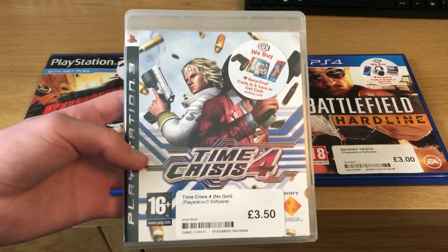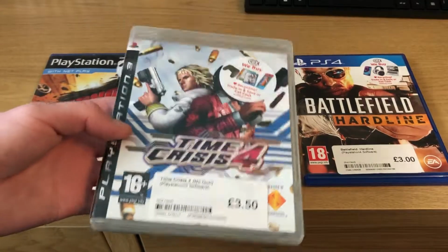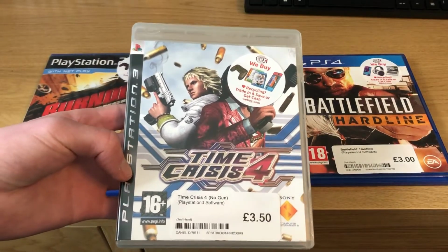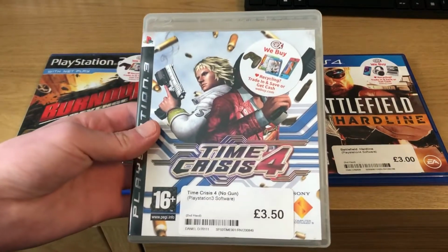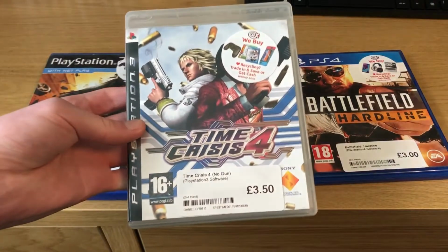I was talking to my mum as well, saying to her how much I really wanted it. And she suggested I buy it, but obviously I'll need to get a PS3, maybe for my birthday or something, so I can actually play it. And this is the game that actually is the reason why I want a PS3 so badly. This game was only available in the arcades or on the PlayStation 3, and that was literally it. You couldn't play this on anything else.